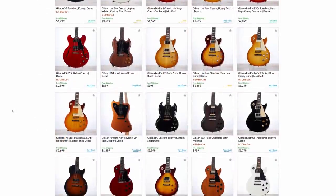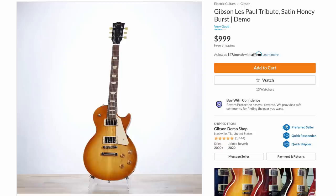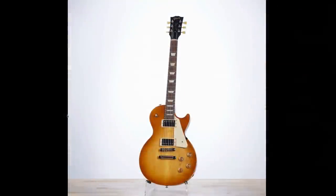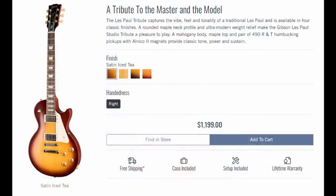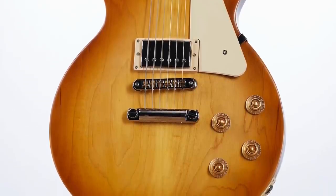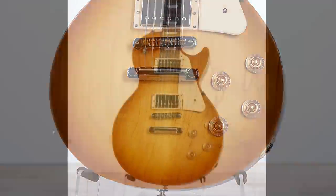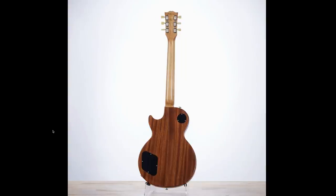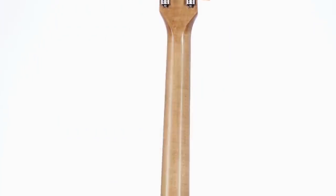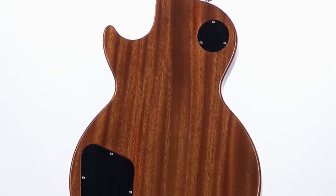But as far as the rest of these players' models go, I did pick out four of them I want to talk about. Starting with this Gibson Les Paul Tribute. When I first looked at this, it's like, okay, it's not that good of a deal. I think it's like $200 off brand new. The wood grain figuring is kind of nice on the top. It's not traditional, but I love plain tops when they've got the big rings on them. But the real treat on this budget level Gibson is the back. Oh, that's nice. Usually you find those on the higher end standards. So to see that here is really cool.